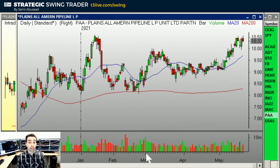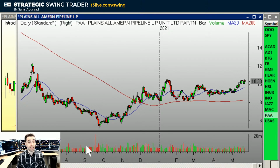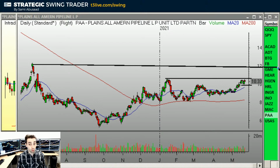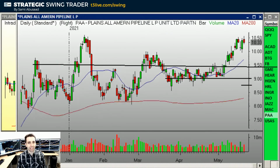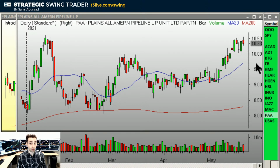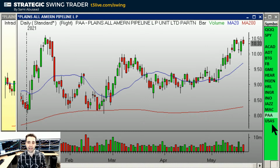PAA is oil, and oil is up a lot, probably going to slow down, but I don't think oil has topped out yet. PAA, breakout. Over the base, stop right here, and target the prior high, which is around 12 bucks. Not bad. The only thing I don't like about it is that it's far from the 20. I like my entries to be right off the 20. So over this prior top, which is 10.60, stop under 9.96, target 12 bucks on the PAA.